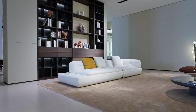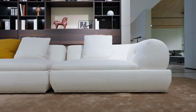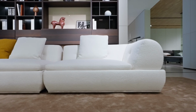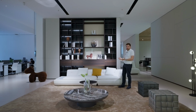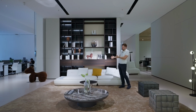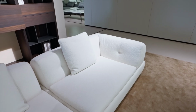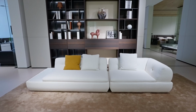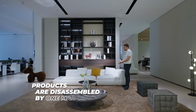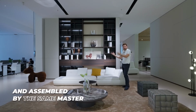Nowadays, they actually buy the original pieces, like this one, for example, and they completely take it apart. Moreover, they buy not only directly from Italy, but also from local residents. Some used Italian sofas that are literally just 1 or 2 years old, because Italians aren't interested in selling their Italian models directly to manufacturers. But in this way, these pieces are disassembled by a single craftsman, and then reassembled by the same craftsman.